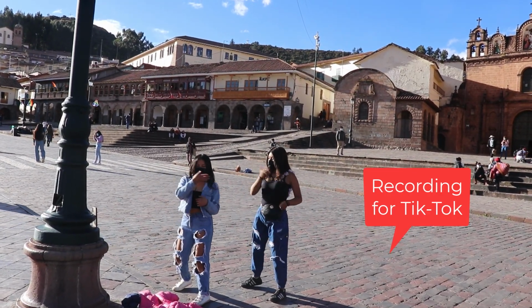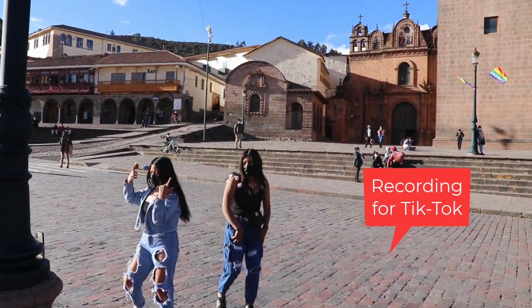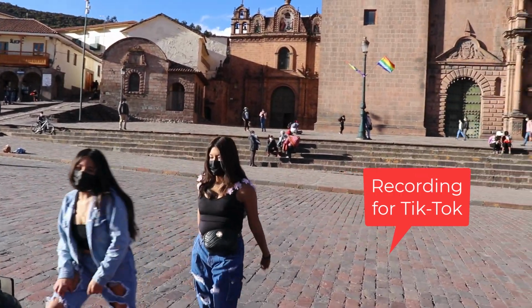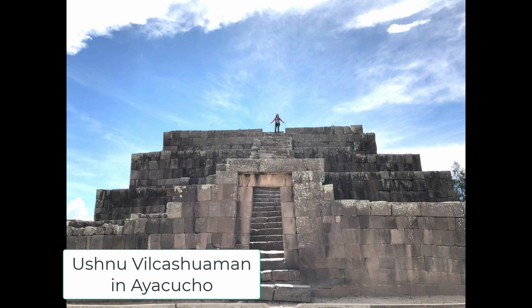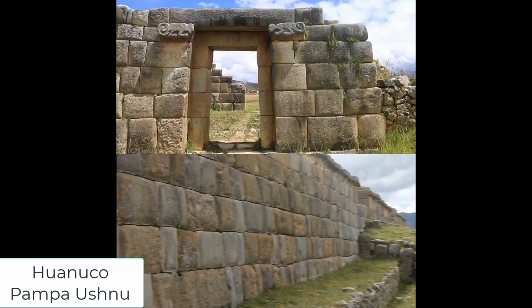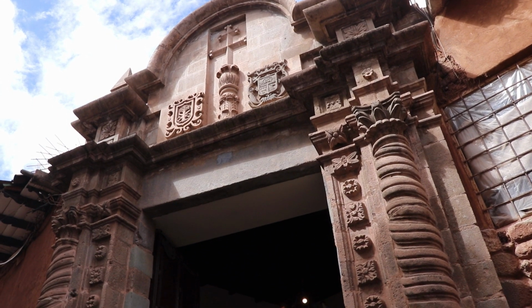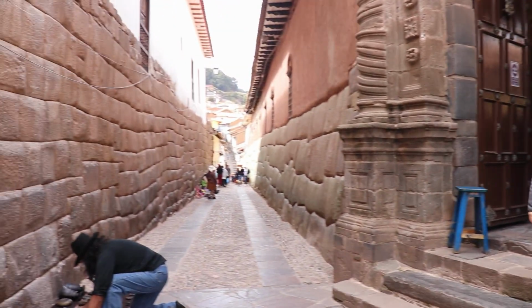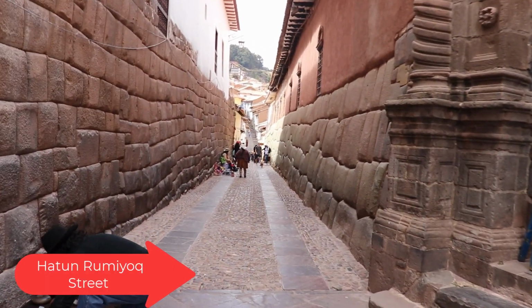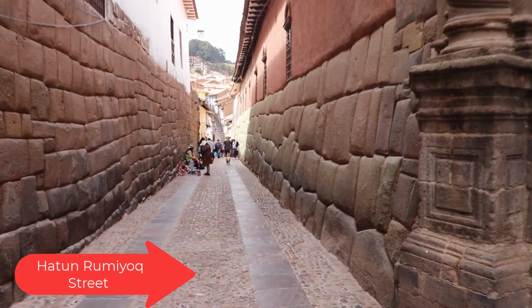But first, let's find out why all this area is called an ushnu in Quechua. It also means an open rectangular space or rectangular pyramid formed by several platforms. In this case, this ushnu is located on Hatun Rumiyoc Street. It is a megalithic masterpiece that was used for ceremonial purposes and perhaps built with a specific astronomical design, or I should say archaeoastronomy.